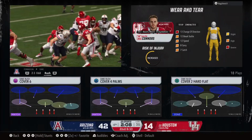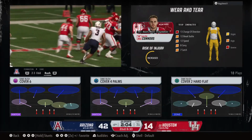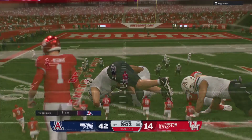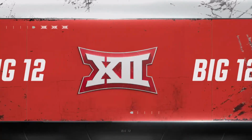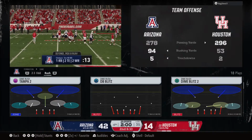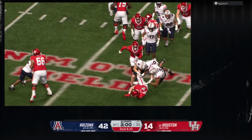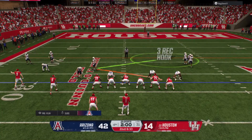Well, this is a defense that we know takes tons of pride stopping the run. That's where it all starts and ends with them, and you saw a great effort on that last play. Got stuffed on first down. It's 2nd and 10. Clock stops, and we've reached the 2-minute timeout. This offense looking for anything to cut into this big lead. What will they dial up on second and a long way to go?